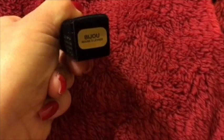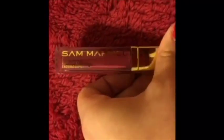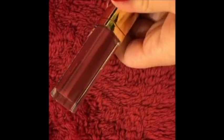Bijou? Probably so butchered that. This is a luscious liquid lipstick. This is a really pretty color. I love lipsticks. Love liquid lipsticks too. Just very pretty. Very nice. Gorgeous. Alright, now I'm going to move on to the next one. The worst at opening packages.